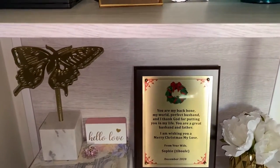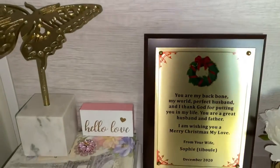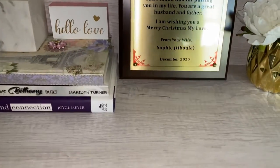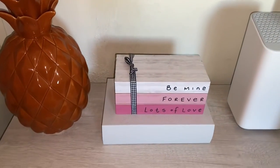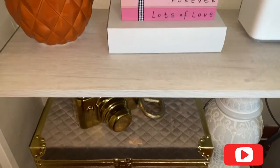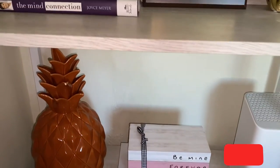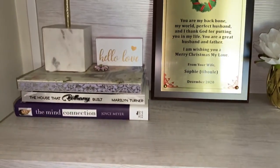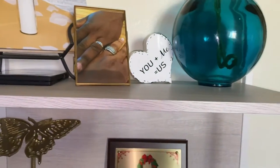Et voilà, this is it, you guys. This was easy, simple, and I love it. As usual, my family also loves it. We are enjoying it until Valentine's Day, which is, by the way, my birthday. This is why I decided this year to decorate for Valentine's, because I never done it before, and I was like, this year, why not? It's my birthday, so let me just enjoy it and do this for myself.